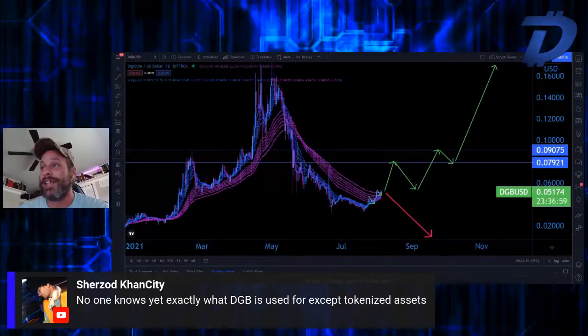So it's everything that DigiAssets is supposed to be. And there's always room for improvements and builds on there. And I have my own theory on where it's going to go for all the UTXO blockchains. Yeah, kind of special.